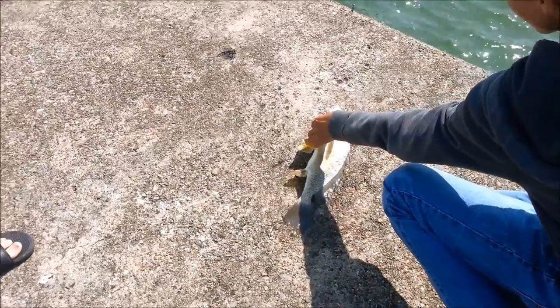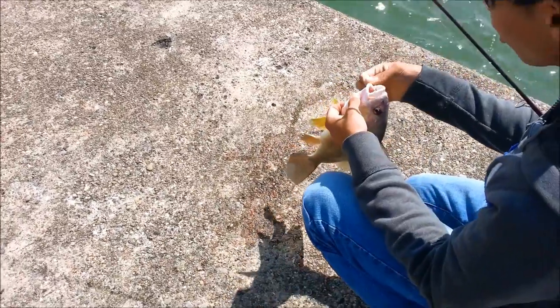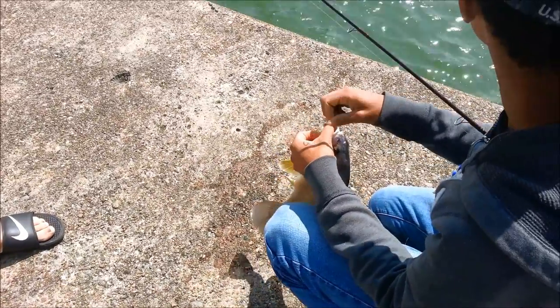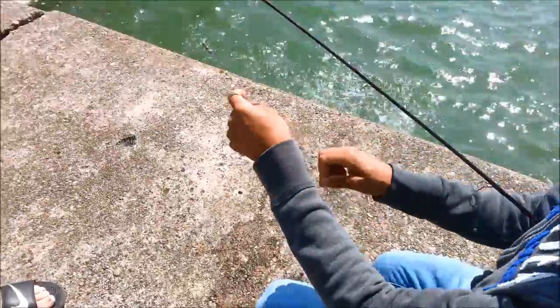And after that review that I just gave, we're going to keep going fishing. We're going to catch some more fish with these sunglasses. So let's go do that. Number three sheephead of the day. And, number four.